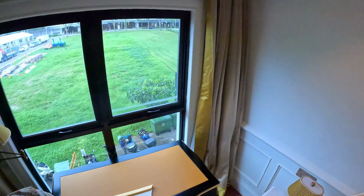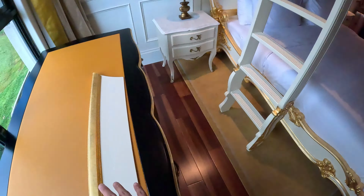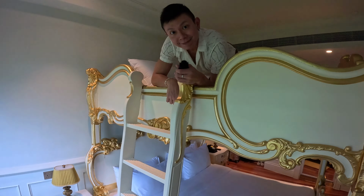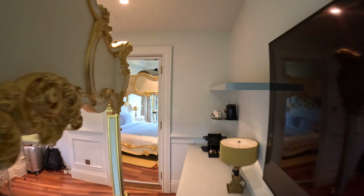So let me show you how the staircase looks like. Just now we did not remove this, and then we're thinking it's quite weird, but at least it has some angle now. Actually, it's quite well thought though. I quite like it. So let me show you the bathroom.